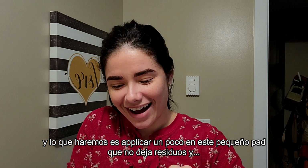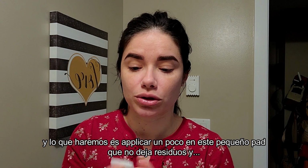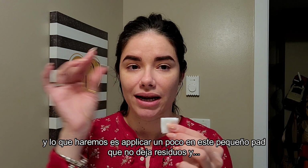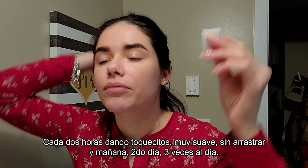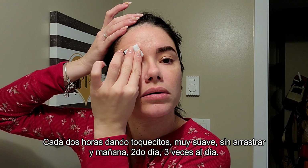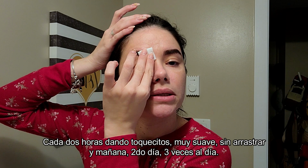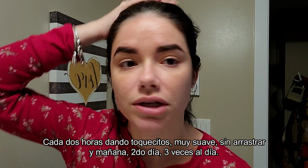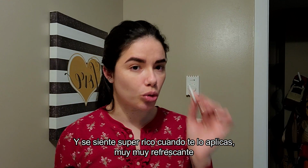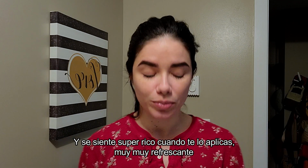So what we need to do is just apply a little bit. I just don't know the proper name for these, but I know they're special because they won't have any excess of anything. You do this every 2 hours, and then tomorrow 3 times a day: in the morning, lunch time, and dinner time. And this feels so good when you put it on. It feels really refreshing and super nice.